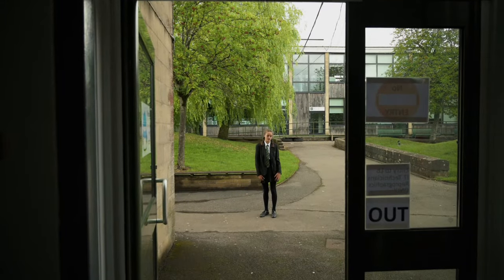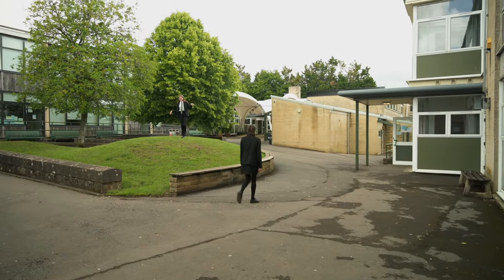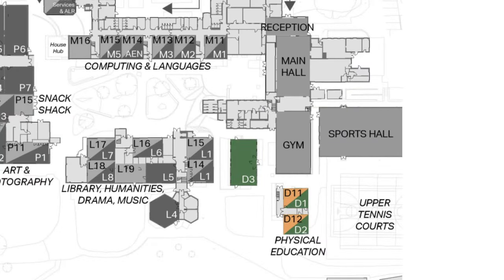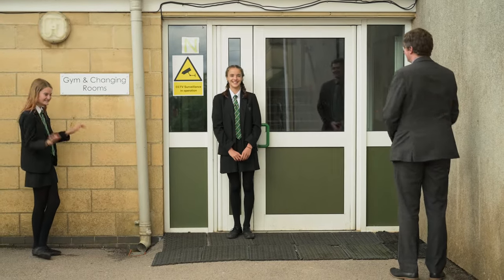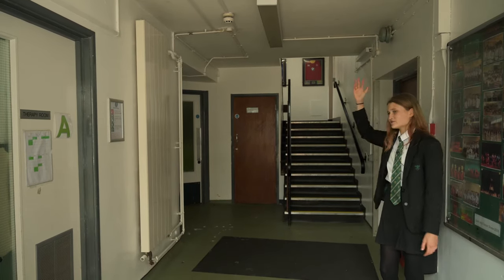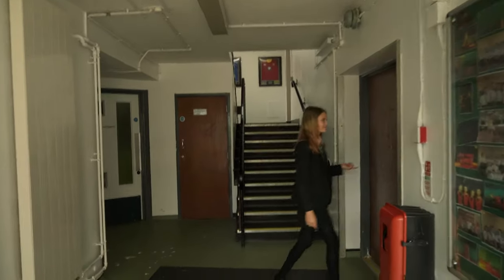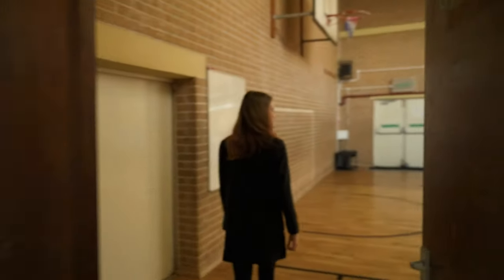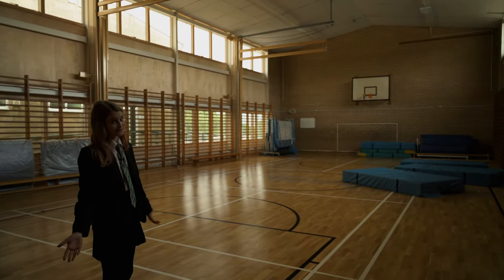Now we're back in the quad, and let's walk over to the gym. So here's the gym. Girls line up this side, and boys line up this side. So this is the girls' change rooms, and upstairs we have the boys' change rooms. And this is the way into the gym. And this is where Mr. Greenough does some of his amazing slam dunks.